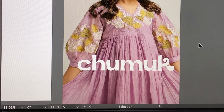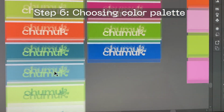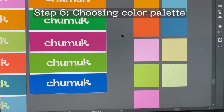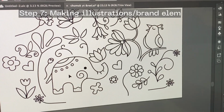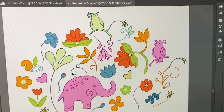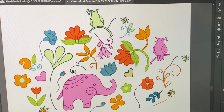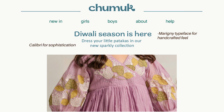After the logo was done, I experimented with multiple colors to choose a color palette. Finally decided on this with a mix of pinks and blues and yellows. Also completed the brand motif with playful elements like leaves, flowers, birds, and the elephant. These are the fonts that I chose, with Marigny being the primary font for handcrafted feel.